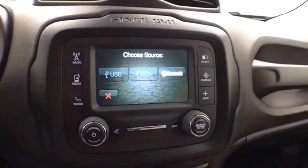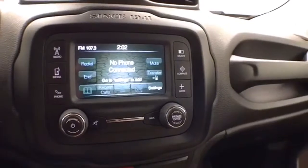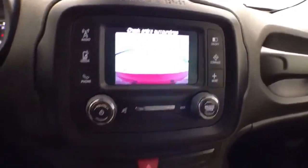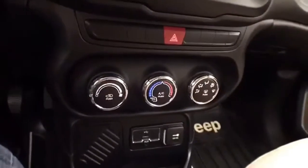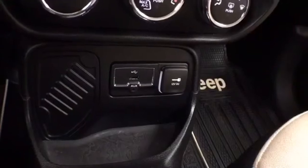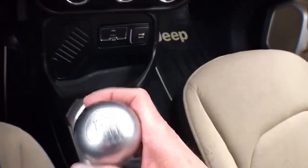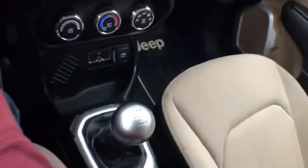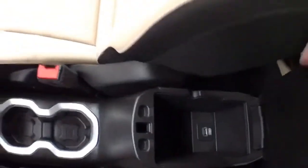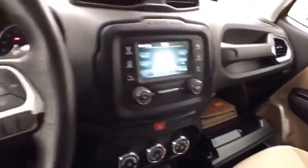You can connect various media devices, Bluetooth connectivity for hands-free phone use. And that is of course where the backup camera display is. Easy to operate heating and air conditioning, USB and auxiliary input. Allows you to connect those media devices. 6-speed manual transmission. Storage in the armrest, and a large glove box with all the owner's materials inside.